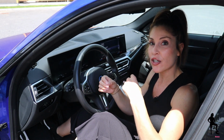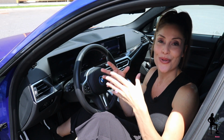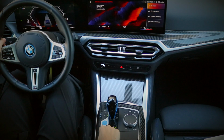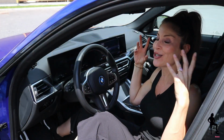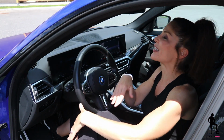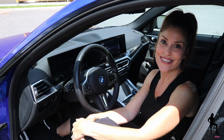Another few features which are affecting your driving range are your driving modes, and you have 3 with the i4. You have Eco Pro, you have Comfort, and you have Sport. You change all of them on the fly by using the buttons located just below your gear selector. And although Sport is a lot of fun and it sounds really cool, you're never going to conserve your battery or get more range when using it, but it's a lot of fun.